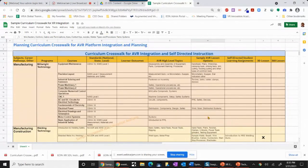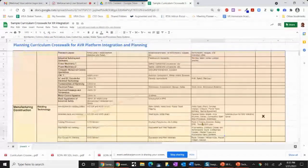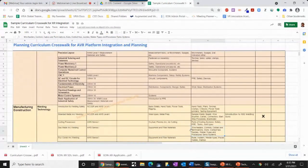So this crosswalk can then be plugged into that system to identify a goal. So now the goal may come out, in this case, for welding guns, for example. All of these could be a sheet, and you can plug each one of those into that system as a quick planning tool. So that's just one example of something that I wanted to share.